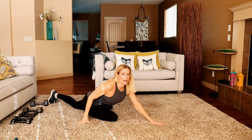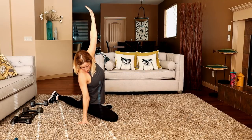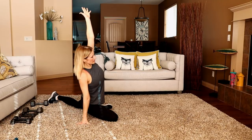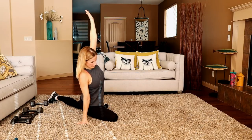Good. All right, let's come up with one hand and reach up, getting to a little hip flexor stretch on that other side there. Okay, nice and tall. Up as tall as you can, really get a good lengthening through that hip flexor. That's it. In three, two, and relax.